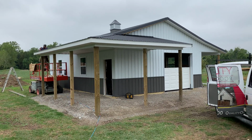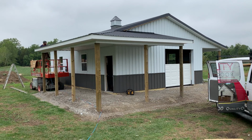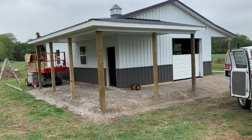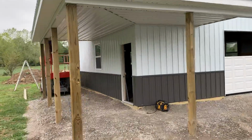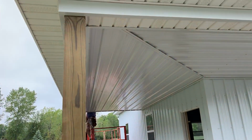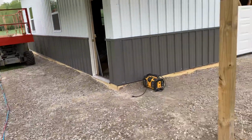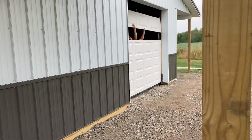Then obviously the overhead door company's here. Good guys, quality overhead door, installing the overhead door. So let's take a look. Let's get a little bit deeper here. You can see here white ladder panel under the ceiling. White soffit. Again, these posts are going to be wrapped. We're going to come back and do that. You can see this guy is knocking out the overhead door.